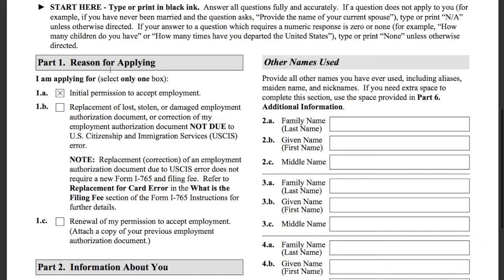Part 1, reason for applying. I am applying for: if this is your first time, click this. If it's a replacement, click this. If it's a renewal, click this one. One thing, if the one applying is your J2 dependent, your child, because your purpose is to get a social security number for your child, please don't forget to choose one of these. Why? Because one of my friends applying for a social security number forgot to choose the reason. That's why it was returned to them. So whether applying for EAD or applying for social security only, don't forget to choose the reason for applying. If it's your first time again, click initial.